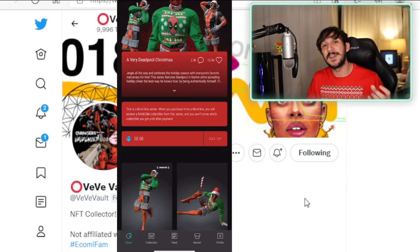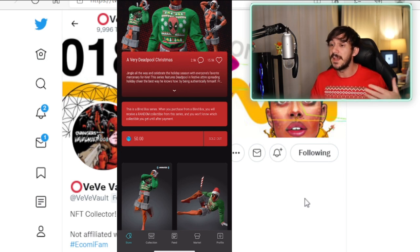For the last and final trick, I'm going to go over what will help you for the drop. This is specifically for blind box drops. I don't know who originally came up with this. I do know that I first heard about it from Veve Vault. I don't remember if it was a tweet or if it was on his YouTube live streams, but either way, he's the one that showed me. Shout out to Veve for this.